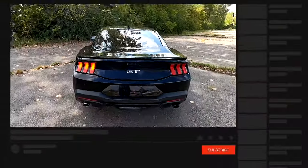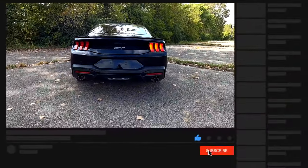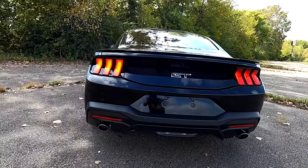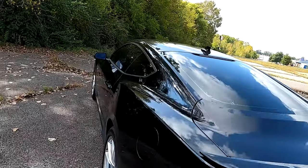Since the demise of the Camaro at the end of the 2024 model year, the Mustang will retain its title as the longest-running American pony car in continuous production, from 1964 to present across seven generations.